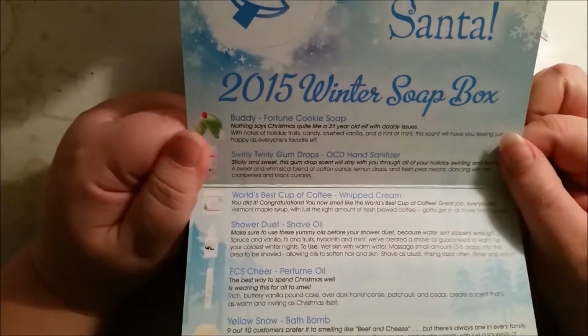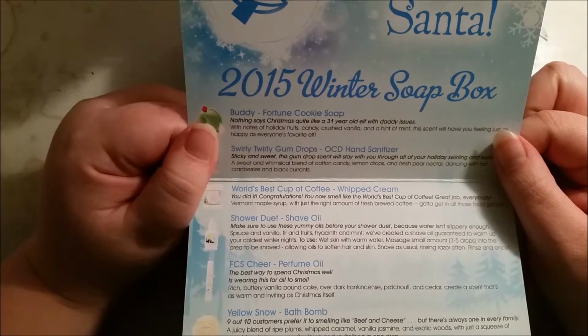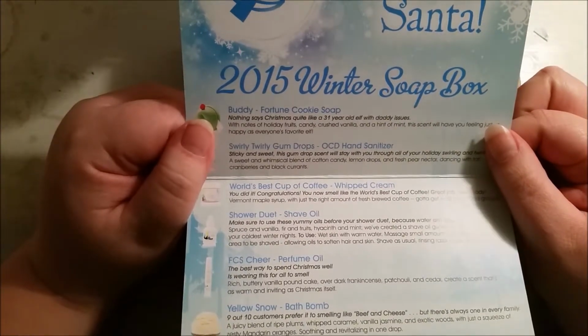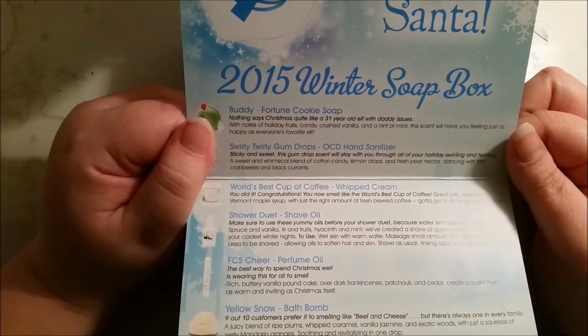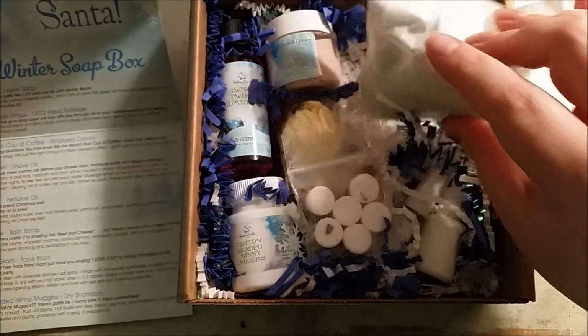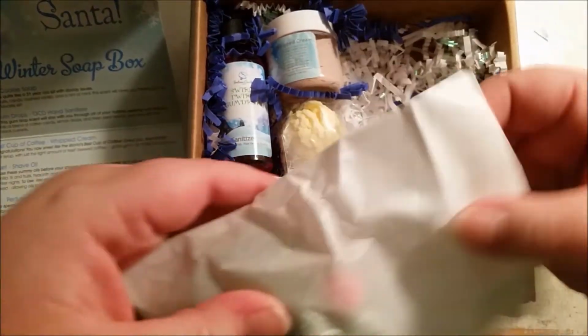The scent is called Buddy. Nothing says Christmas quite like a 31-year-old elf with daddy issues. With notes of holiday fruits, candy, crushed vanilla, and a hint of mint, this scent will have you feeling just as happy as everyone's favorite elf. And this is it here. They're pretty big.